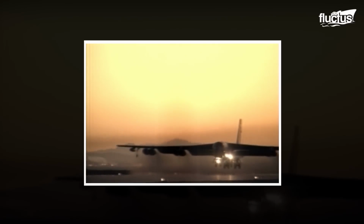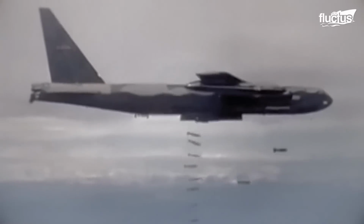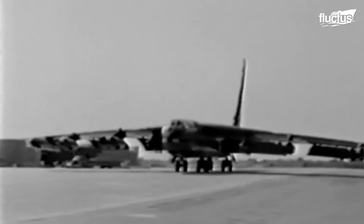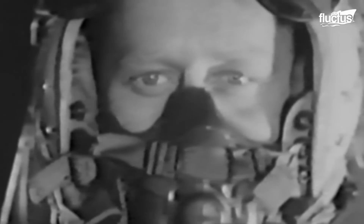For more than 60 years, the Stratofortress has been what the U.S. Air Force refers to as the backbone of the U.S. Strategic Bomber Force. The first model of the B-52 took off as early as 1954 and officially entered service in 1955.